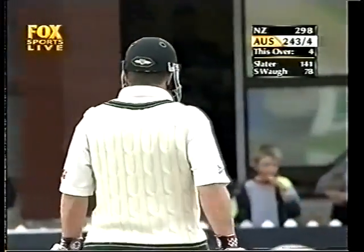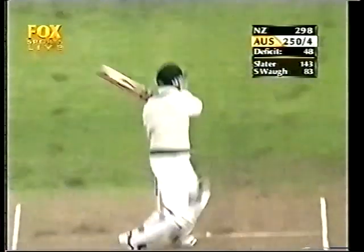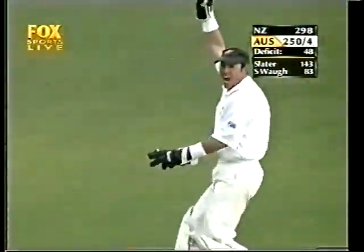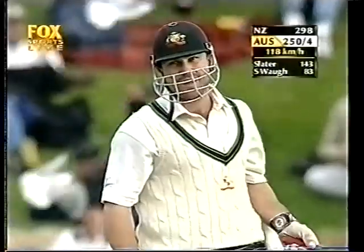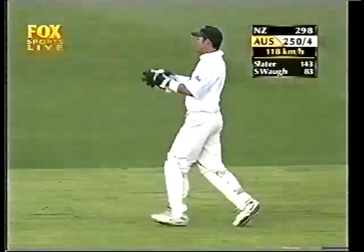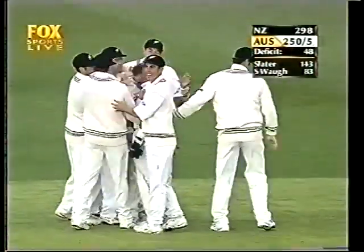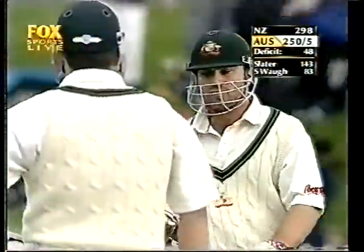Gone. It's gone. Yes. Slater, a little glove through to Parore. It's a very good catch in the end. And maybe the ploy of falling over confused him as well, because that's one hook shot he didn't get right, and he knows it.